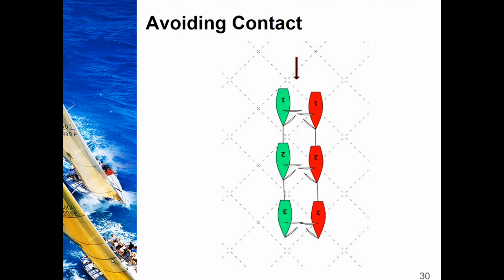And try to stay away from the terminology 360 and 720. Does anybody still call them that? 360 and 720? I do. Call them one turn and two turns, because you don't have to do a complete 360 or a complete 720. You can get away with less than that. What you have to do is a tack and a jibe.